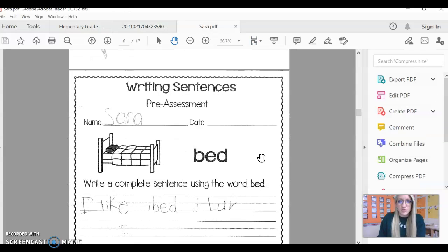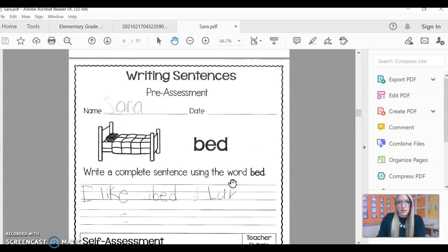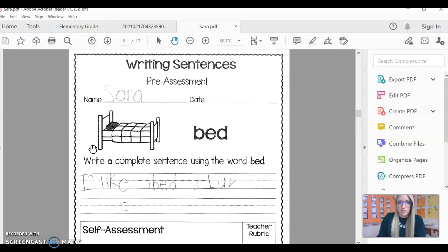She does receive some support here to communicate her ideas clearly. She will have ideas for what she wants to write about, and then she needs assistance in making that a complete sentence and a grammatically correct sentence, and then assistance in spelling it and putting it on the paper. This one was without assistance. I gave them the prompt of bed, and they had to write their own sentence.